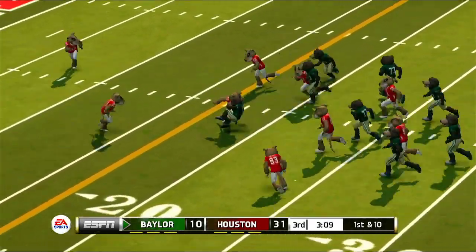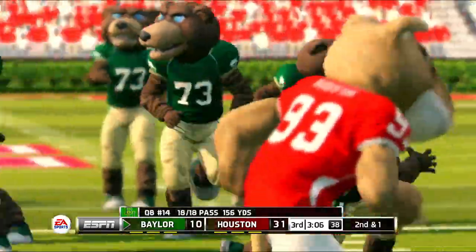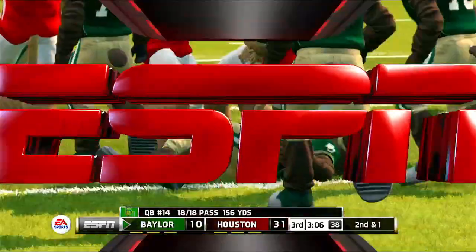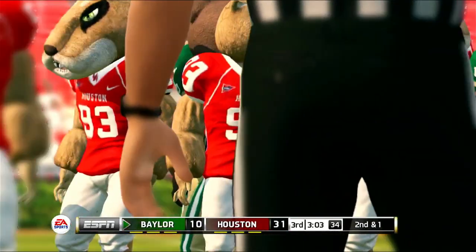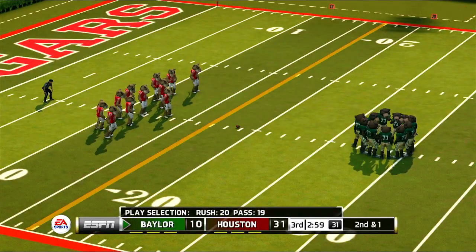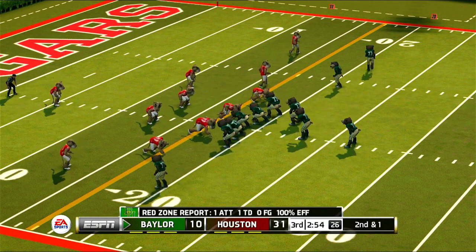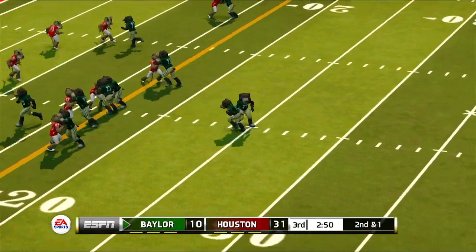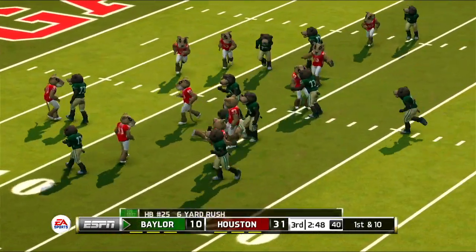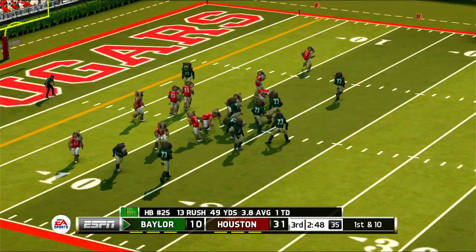Quick pass, and he's taken down at the 19. Call it a gain of 8 yards. That brings up second and one. It's second down now, and they're just a few feet away from that first down marker. They're running it. First down.